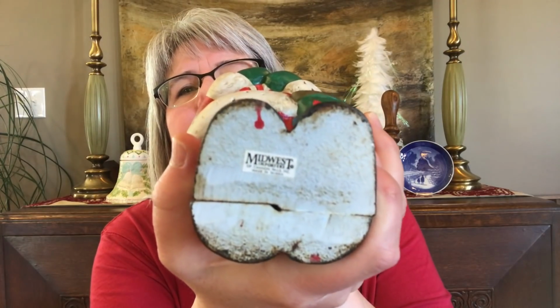And he is marked Midwest Importers of Cannon Falls, made in Taiwan. So that is Santa. He's probably like a doorstop. Then I got my poor little reindeer. I know, he's all messed up. Look at his face. He's got the chicken pox or something.